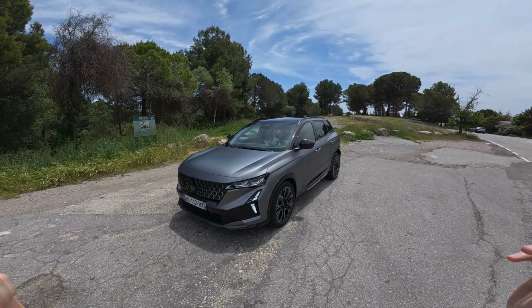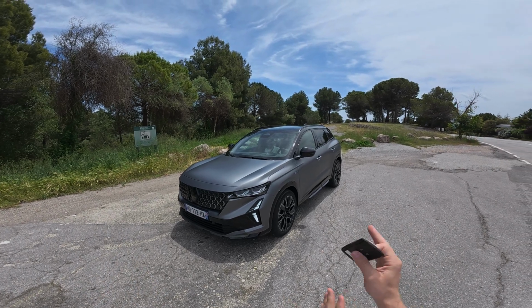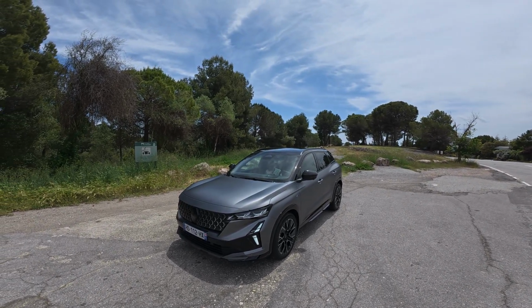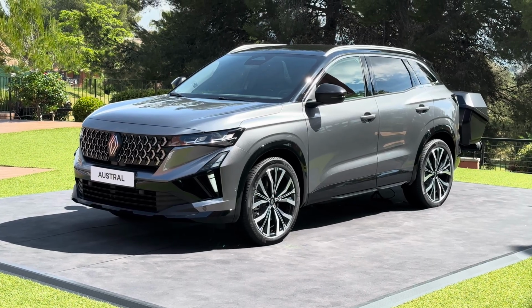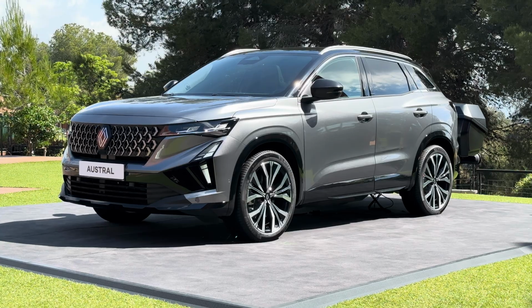Today we are with a brand new Renault Austral. This is the facelift 2025-2026 version. I'm here in Spain and I came here for 2 days to test drive to see this new facelift Austral, and to be honest, it looks more than a facelift.